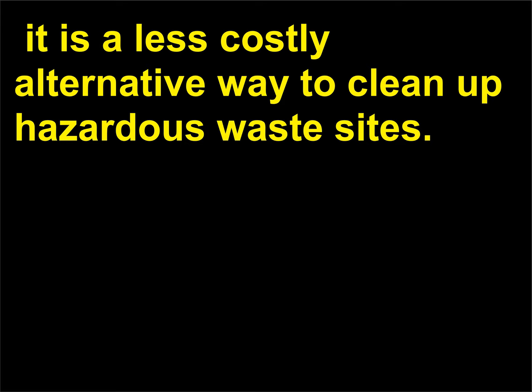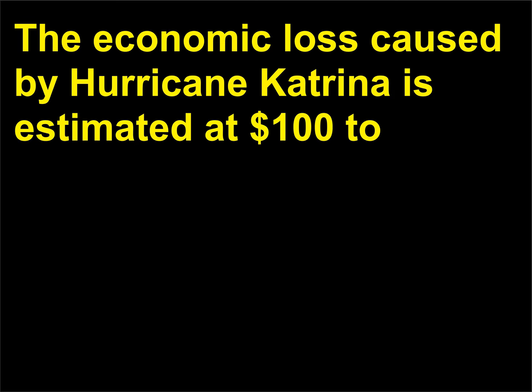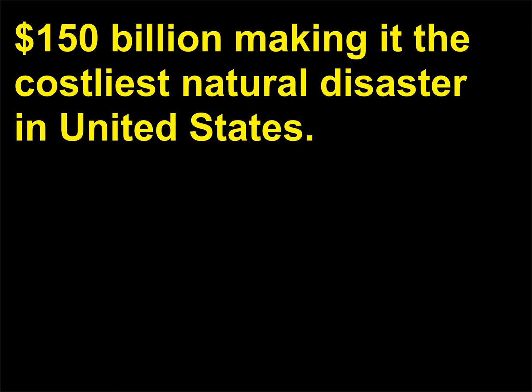Which hurricane in the United States was the most destructive? The economic loss caused by Hurricane Katrina is estimated at $100 to $150 billion, making it the costliest natural disaster in the United States.